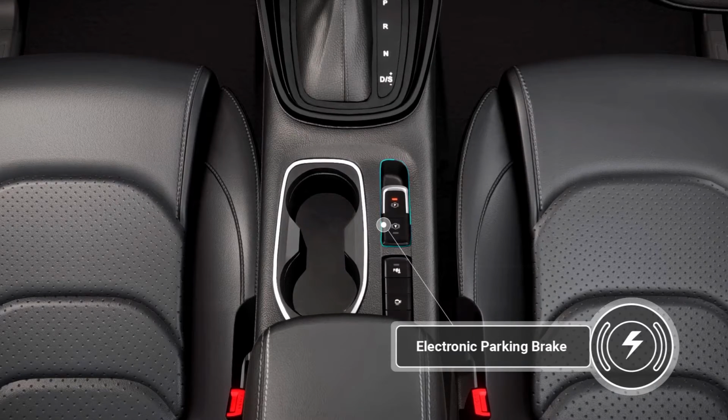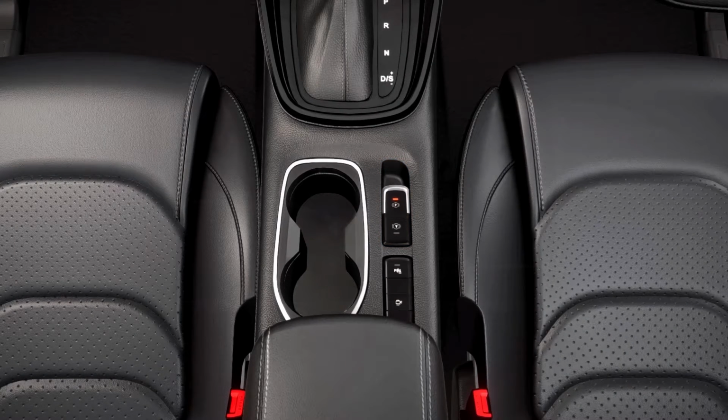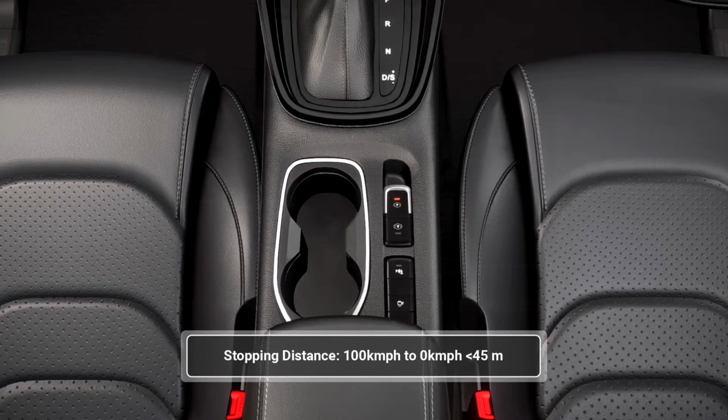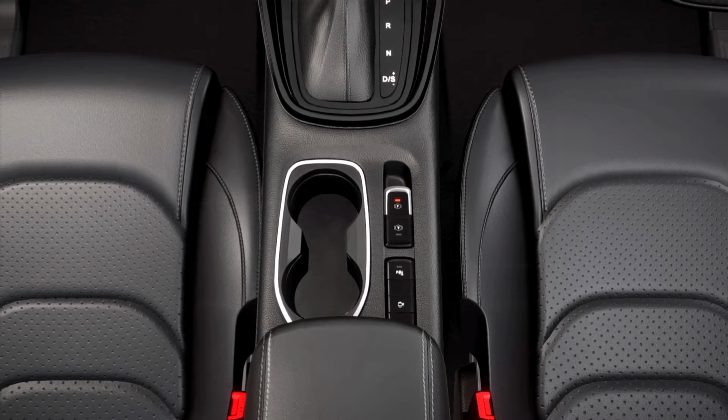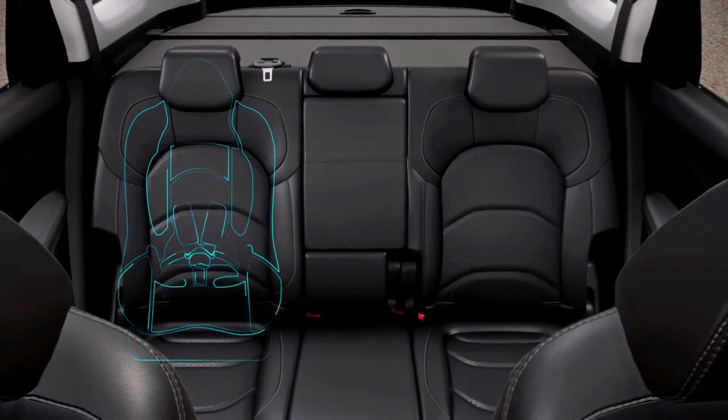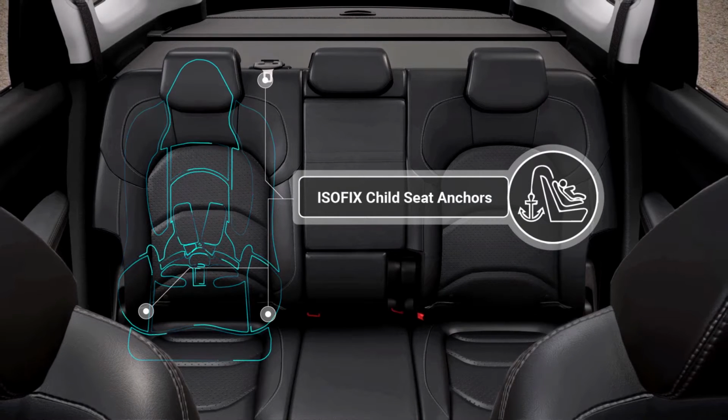To ensure safety in short stopping distance, the Hector is enabled with front and rear disc brakes, and this also comes with electronic parking brakes in its automatic variant. Testimony to the safety offered, Hector goes 100 to 0 km/h in less than 45 meters. To take care of infants, because the future must be in safe hands, the Hector comes with ISOFIX anchorages in the rear seats.